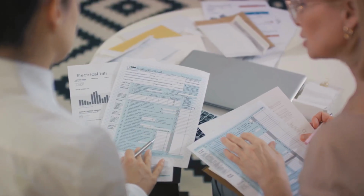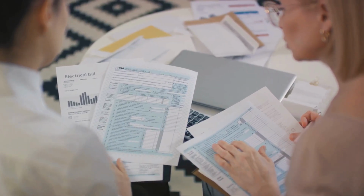Exploring tax deductions might seem daunting, but it's a crucial step in maximizing your savings and driving your business forward. As always, consult with a tax professional to ensure you're making the most of your deductions.